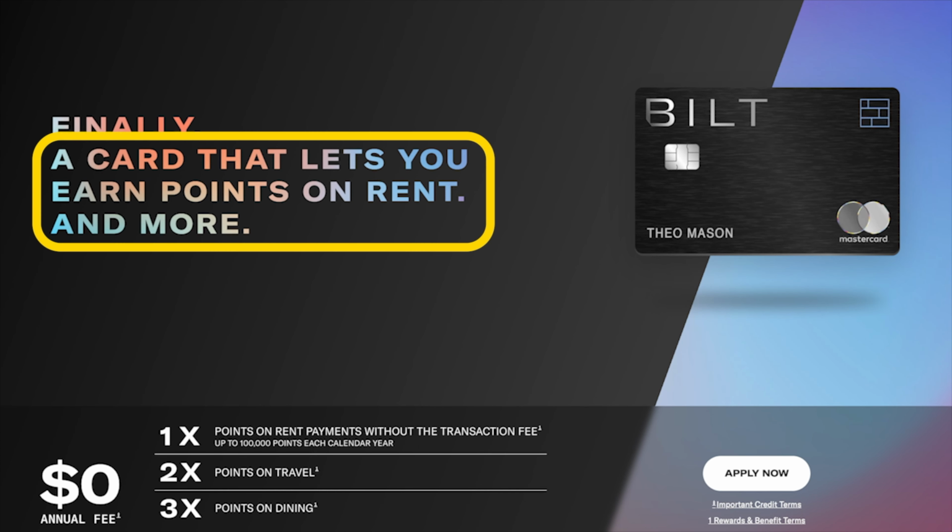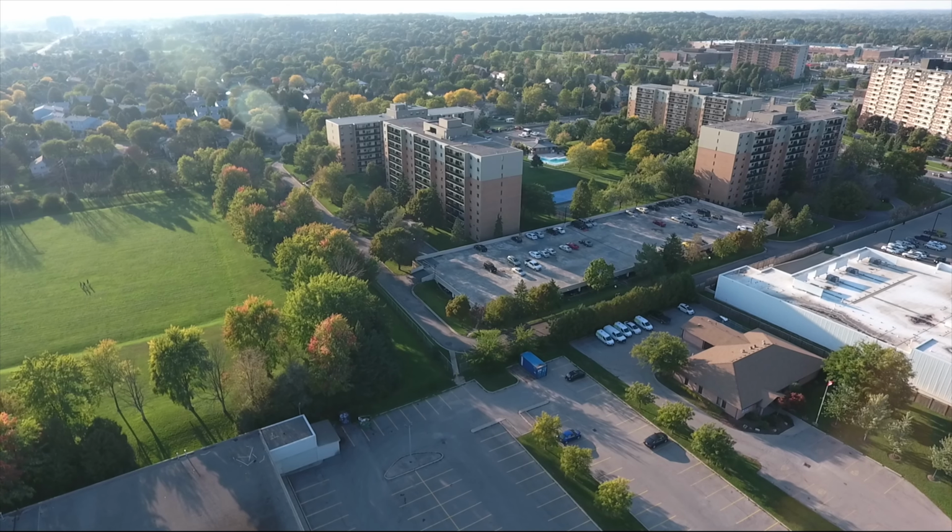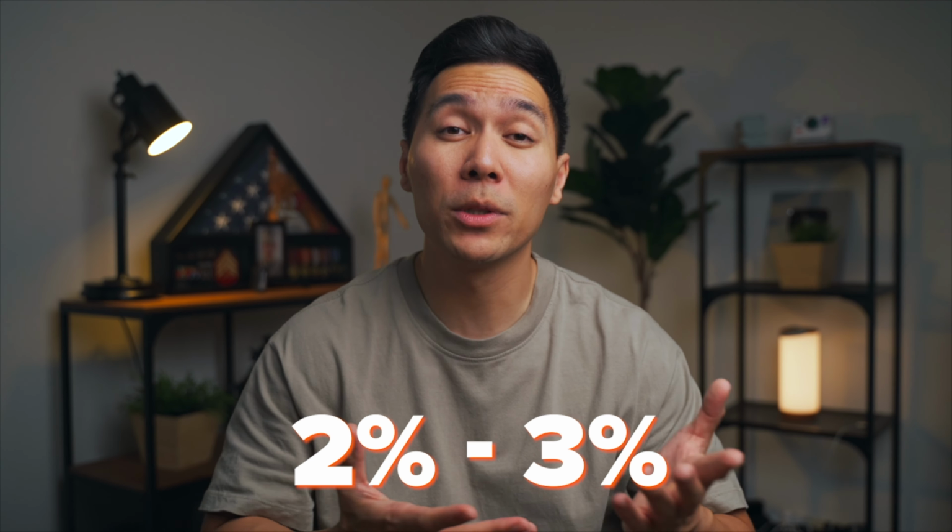The next card on the list will be the Bilt MasterCard. This is the best credit card for those who rent because it is the only card that allows you to earn points on rent without a transaction fee. So if you live in an apartment complex or have a landlord who accepts payments via credit card, there's usually a surcharge ranging from 2 to 3%.